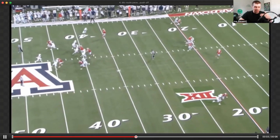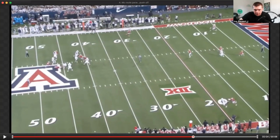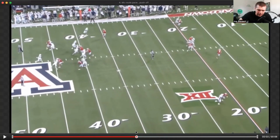Now he works to the outside on the stem at an accelerated pace. The DB's thinking, oh crap, he stemmed me slowly to the inside to then break hard to the outside on a vertical. Then the DB is going to start getting vertical quickly. Now he pushes off, snaps down on the comeback. And if the ball were to be thrown to him there with good timing, he wins that route. So I like the idea of it.